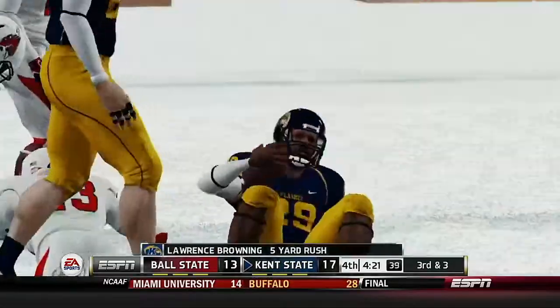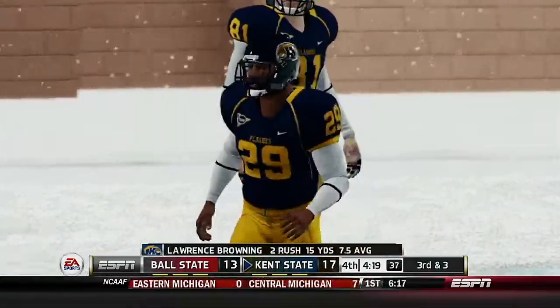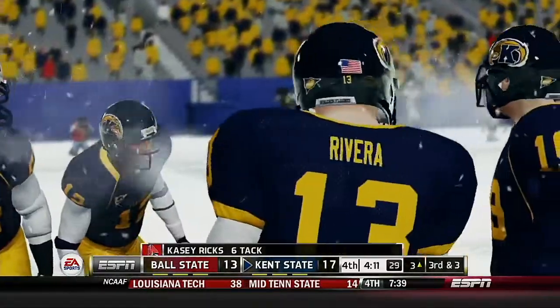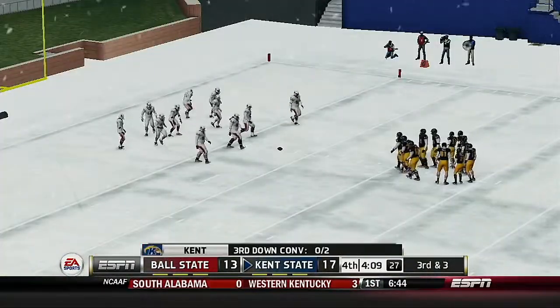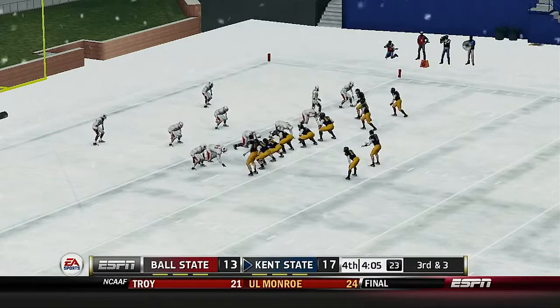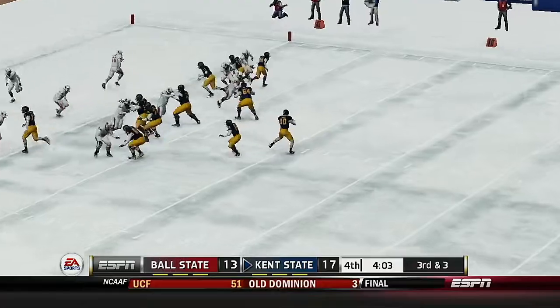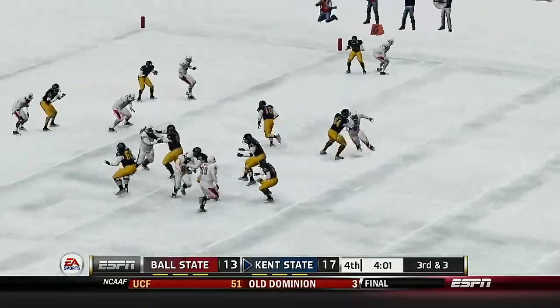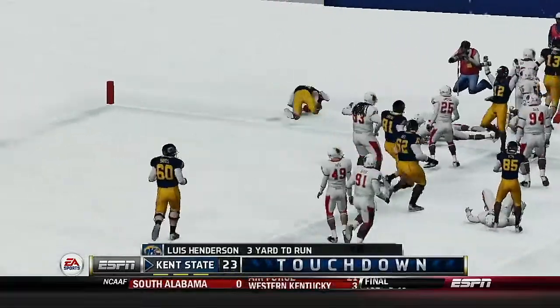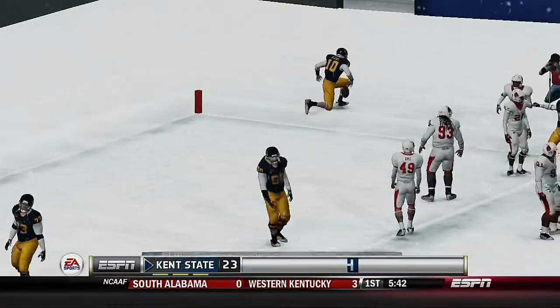Up the middle for a nice gain. That makes it third and three. Third down, and they're going to need about 3 yards to pick up the first down. He's scrambling. Decides to take it himself, and he's got it. Touchdown.